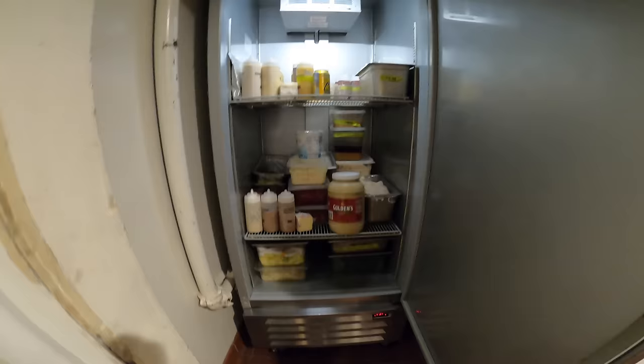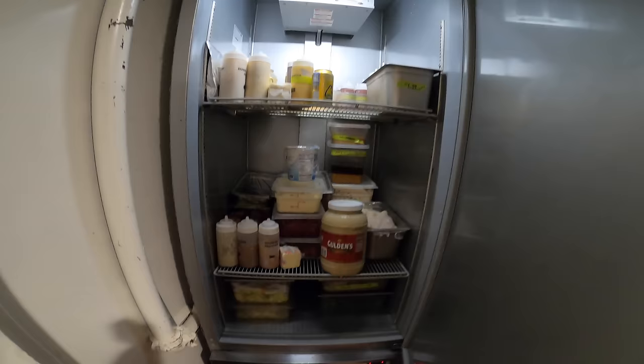This is the backup fridge. So I don't know what's in there right now. There we go, backups of mustard, potato salad, various condiments and things that we go through a lot that don't all fit on the line. They'll leave them here so that when they need them, they can just reach over and grab them.